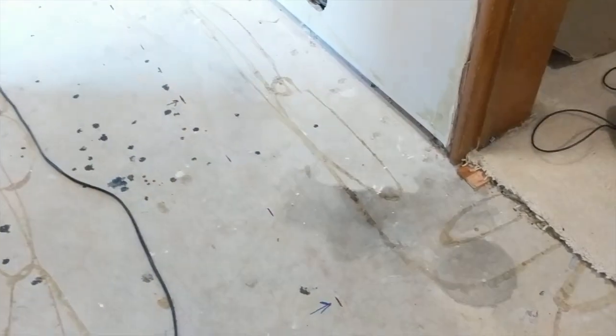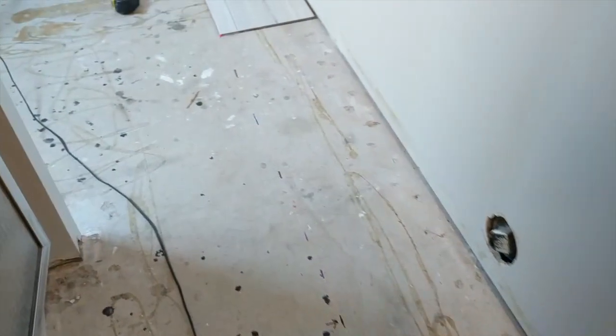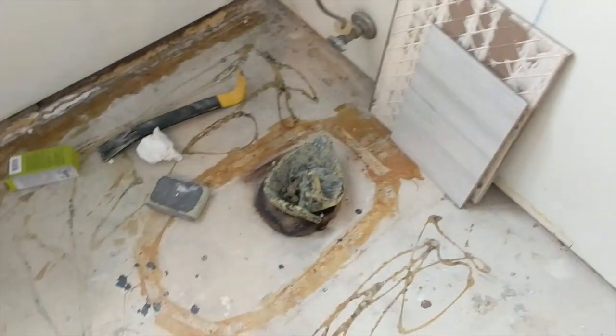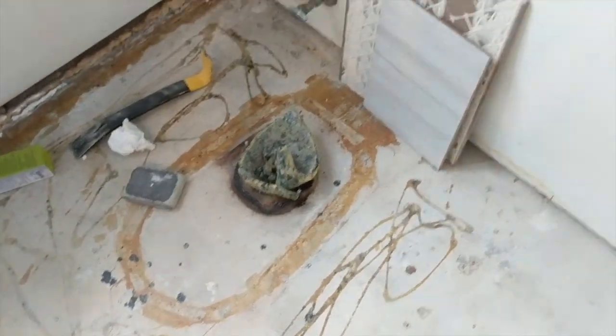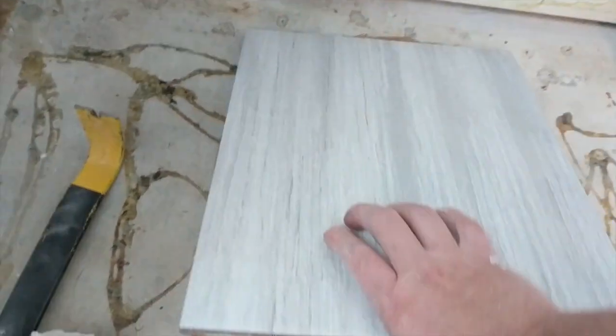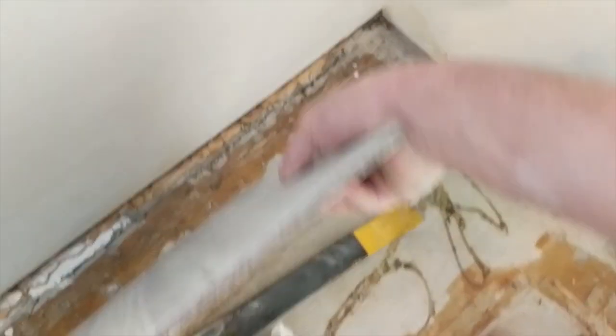I'm going to use a straight edge when I put my first line down to make sure they're straight. The second thing I have to consider is obstacles. And the main one in a bathroom is the toilet. So you can see that's where the old toilet was. And I don't want a full tile to be at this spot because, and I've measured this out already, so I know the tile is going to be like so. So if I had a full tile there, that's going to be difficult to deal with.